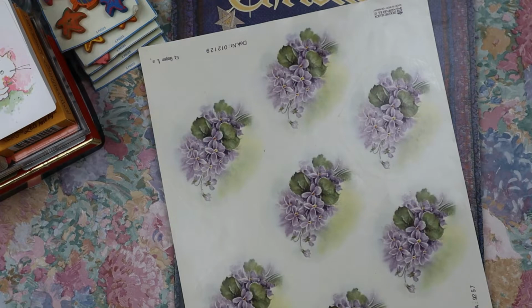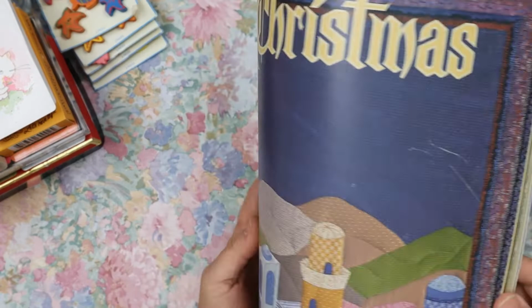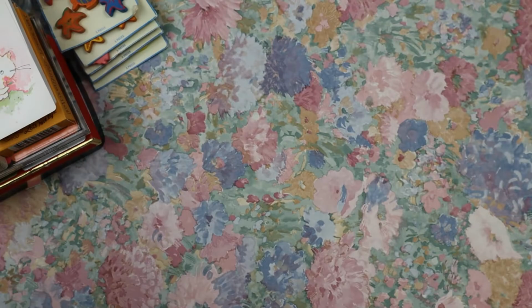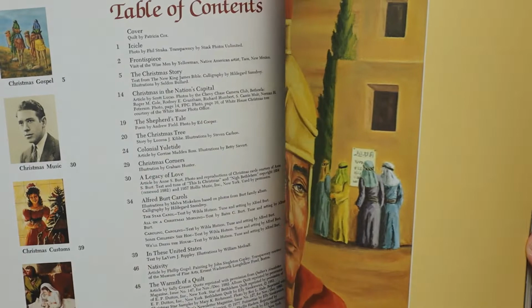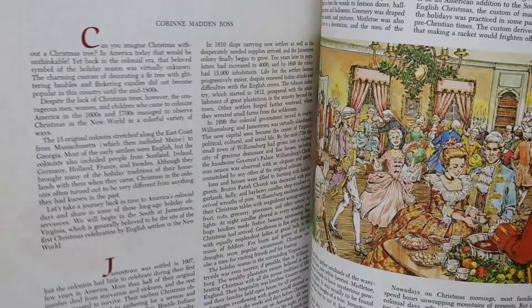And then they also had this Christmas. This was at the flea market in one of the booths, and I believe she charged me $1 for this. I love the annual Christmas literature and art. These are really huge, and they're kind of like, what do we call them? The Ideals. They're kind of like the Ideals, but they're huge. This is 1984, and I just love the pictures, the stories, the poems, the illustrations in these.